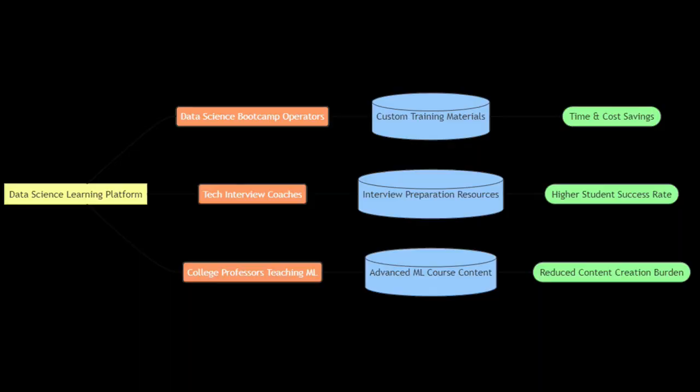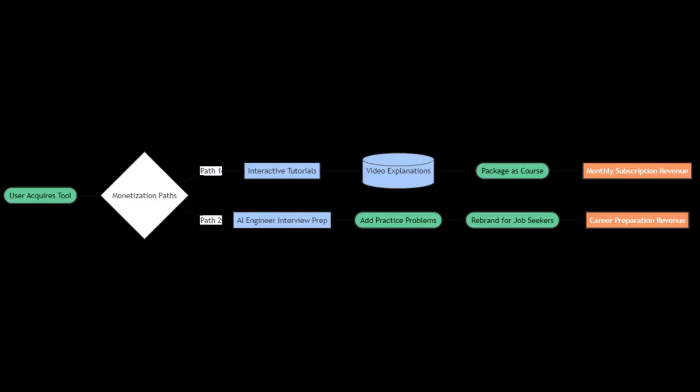People who would pay for this are data science bootcamp operators and tech interview coaches. College professors teaching advanced ML courses would also throw money at this to save them from writing curriculum from scratch. This is how you can use this tool to make money. Package it into interactive tutorials with video explanations and sell monthly subscriptions.